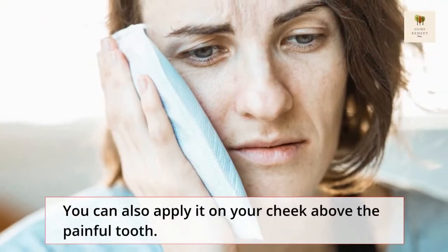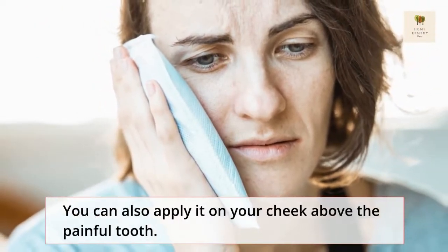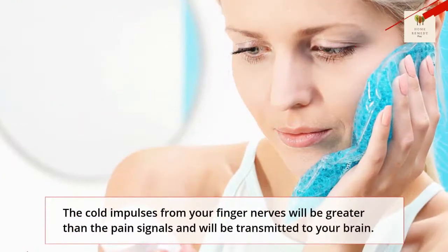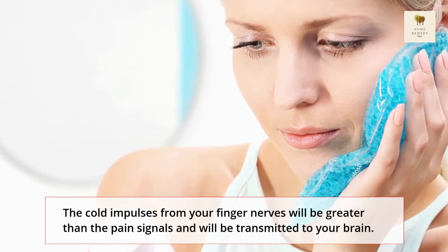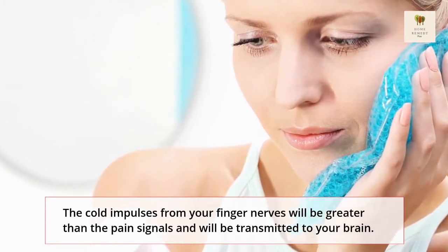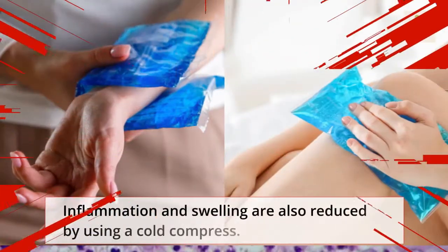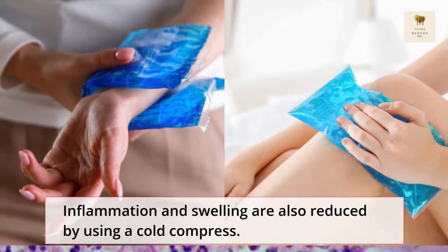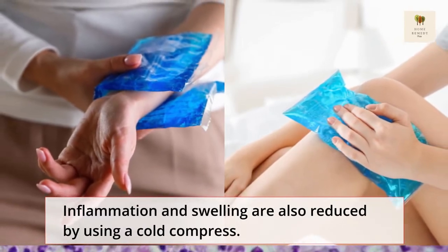You can also apply it on your cheek above the painful tooth. The cold impulses from your finger nerves will be greater than the pain signals and will be transmitted to your brain. Inflammation and swelling are also reduced by using a cold compress.